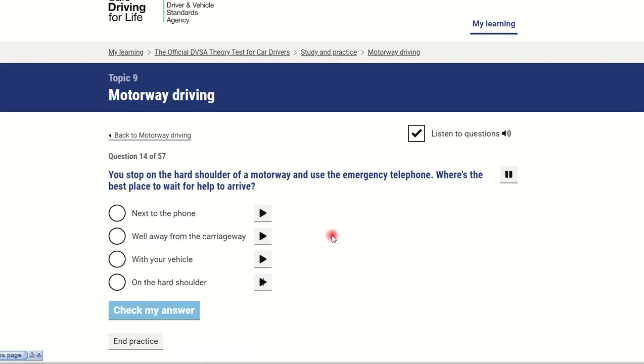You stop on the hard shoulder of a motorway and use the emergency telephone. Where's the best place to wait for help to arrive? Next to the phone, well away from the carriageway, with your vehicle on the hard shoulder.